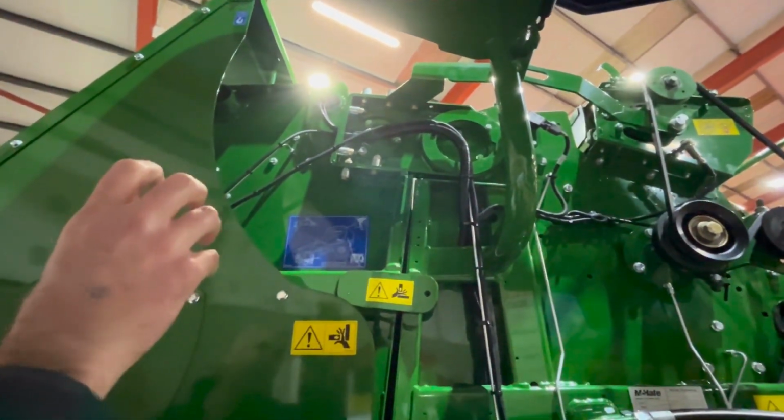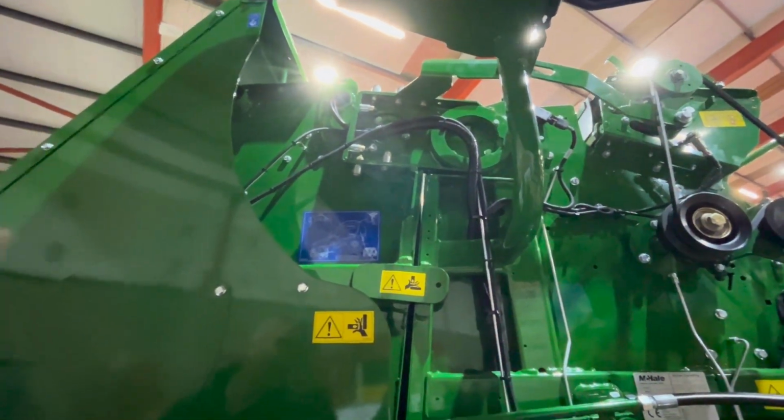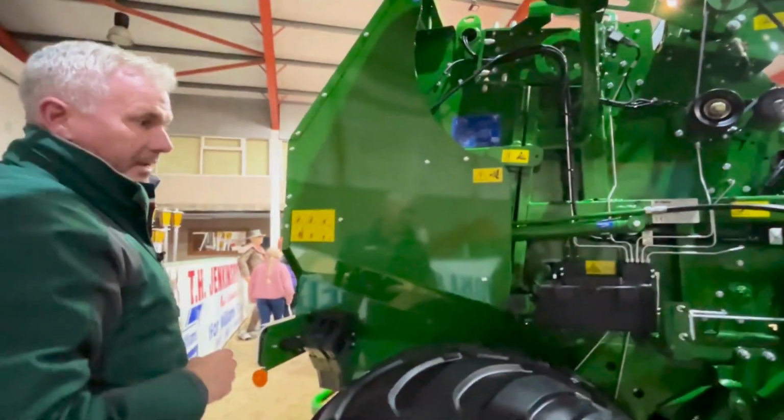Also here now as well on your door hinge, we have a pinchiometer, which I mentioned earlier, for setting your bale size. So it's more accurate. As soon as your door hinge moves slightly, it can alter your beeper inside when your bale is full.